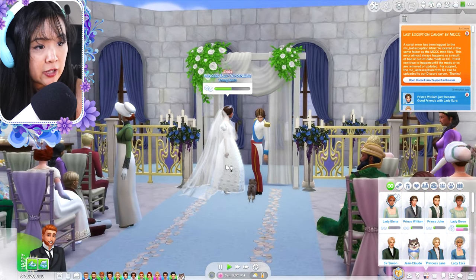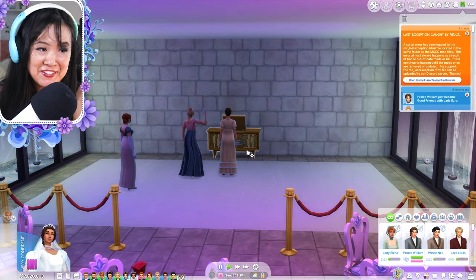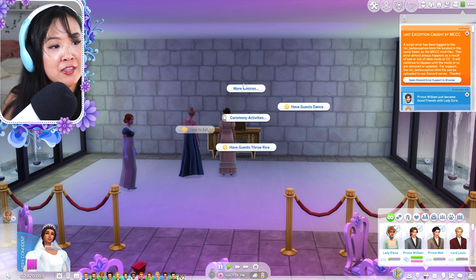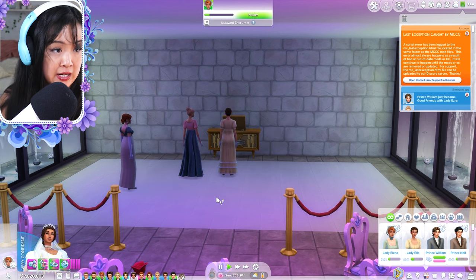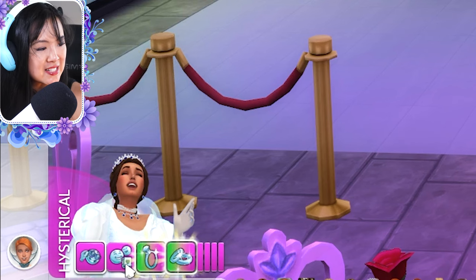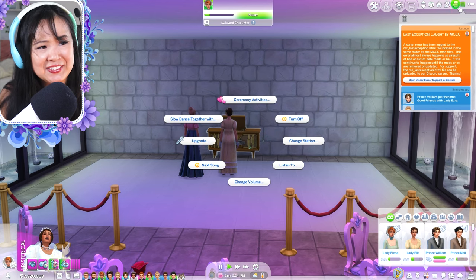Now, oh my god, Jean-Claude, he's like, hello, I am ready to party. Okay, I am controlling a lot of Sims right now, but we're gonna have the guests gather for the first dance. And then Emily and William, can you guys have your first? I guess we have to turn on the music. Turn on classical. Oh my gosh, she's hysterical. Please don't die of hysteria. Well memed, my friend. I guess that's one way to feel on your wedding day.